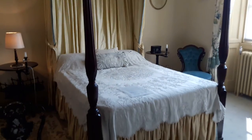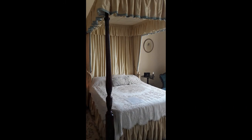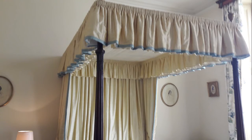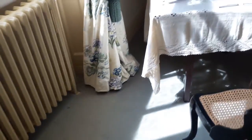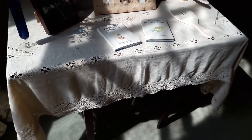So then we enter Beatrix Potter's bedroom. This is the room that she stayed in when she came to visit. And what I found most interesting was the fact that the room was decorated in the colours that she tended to paint in. So the door was this gorgeous blue. It was a cream colour on the walls, and there were creamy yellow and blue fabrics for her bed. That was very pretty.